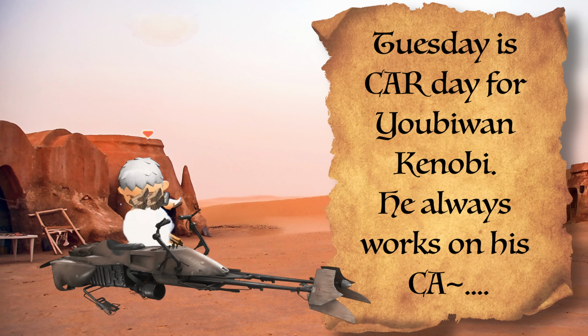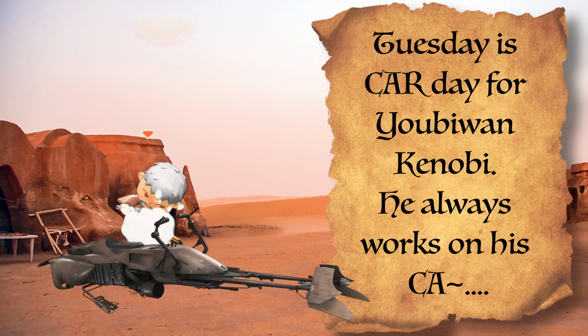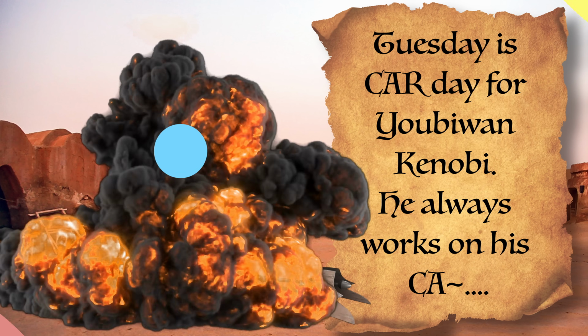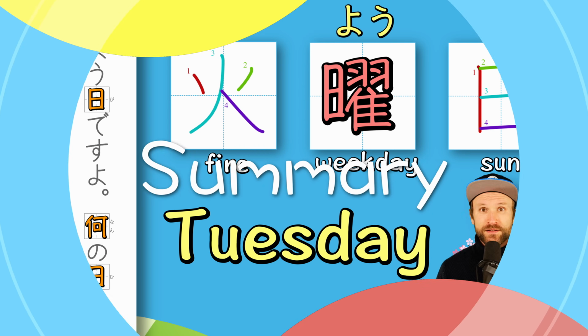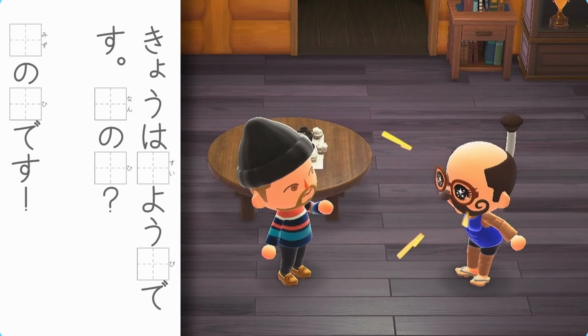Tuesday is car day for Obi-Wan Kenobi. He always works on his car. Kaboom! So, 火曜日 uses the kanji fire and sun and means Tuesday.